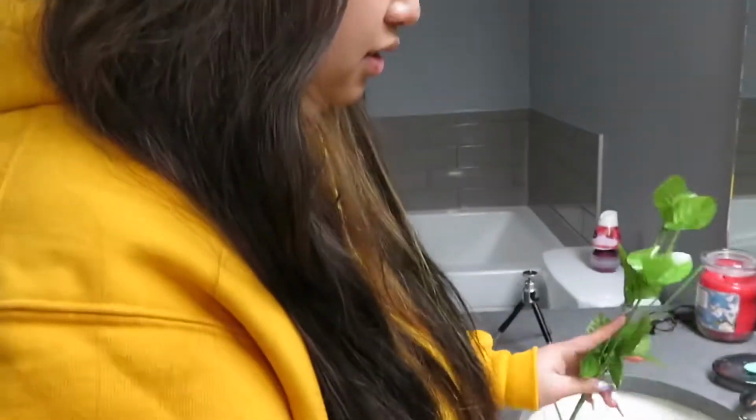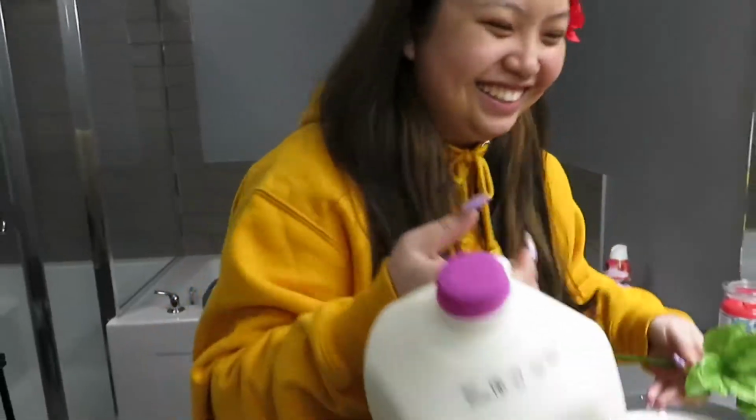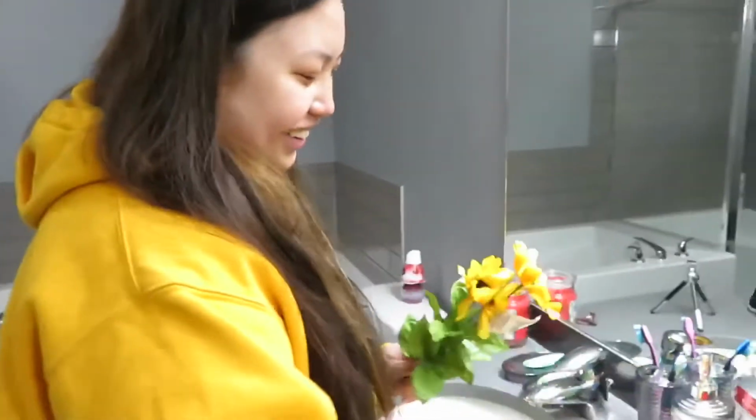And where's the milk? It's very important that you use 2% milk from Costco. No, that wasn't from Costco. Oh, they were out. That's from Walmart. Remember we went to Walmart because everyone was panic buying at Costco? Yes.